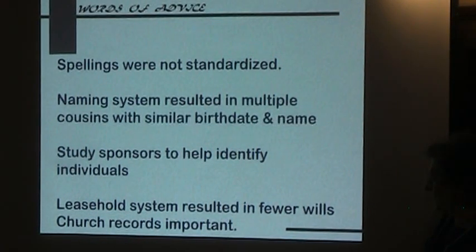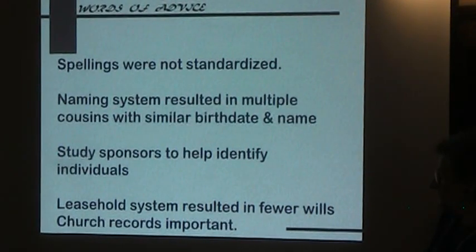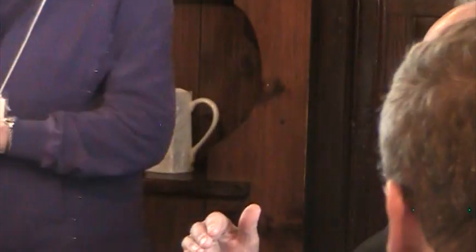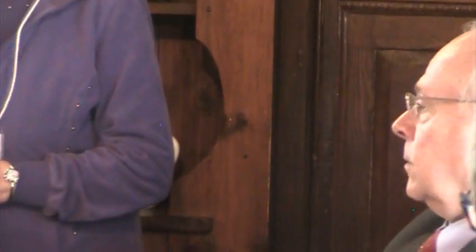And I mentioned the fewer wills and that the church records are so important. One thing with names, I've seen that for a woman, you have the German IN at the end of the family name. So a lot of people think it's a separate family name, but it's just a feminine ending. But it's not clear cut, because, for example, I have a whole bunch of Stengel ancestors, and they used that name for men as well as women.